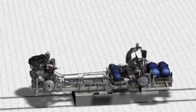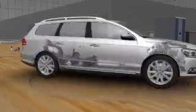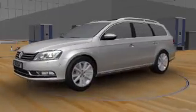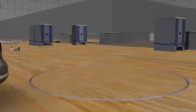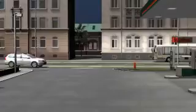The short exhaust system ends ahead of the rear axle. This means that the Passat TSI EcoFuel has a closed rear spoiler without a visible tailpipe. The Passat TSI EcoFuel. Maximum power combined with outstanding economy.